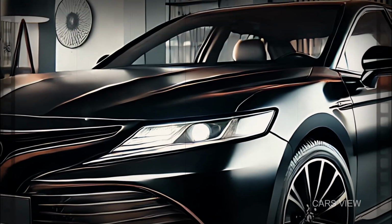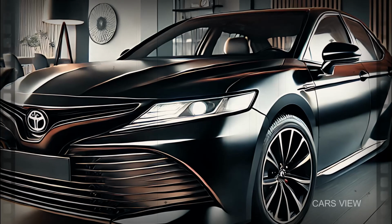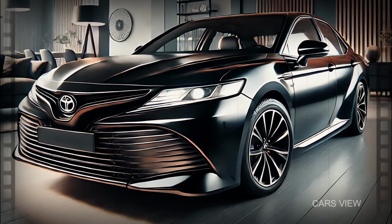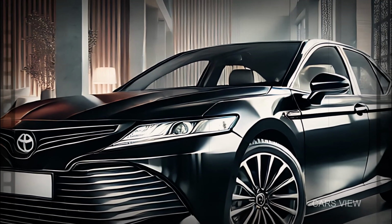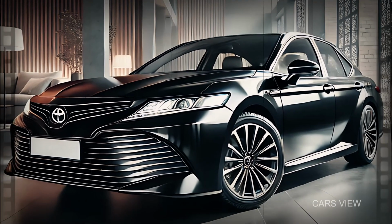Meet the all-new 2025 Toyota Camry, a sleek and refined sedan that's designed to turn heads and redefine comfort. Whether you're in the market for a family car, a daily commuter, or simply something stylish, this year's Camry is ready to deliver. So what's new, what's exciting, and why should you care? Let's dive in.